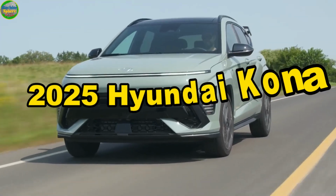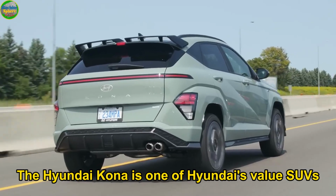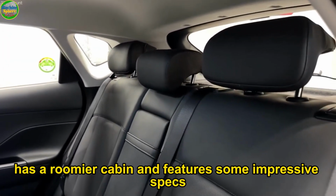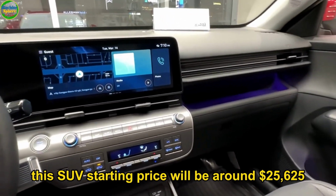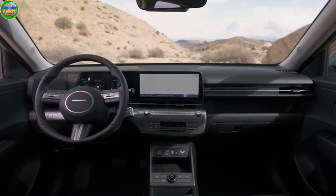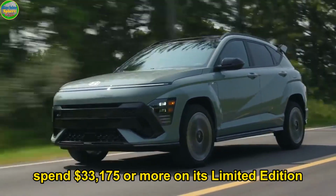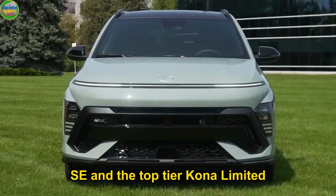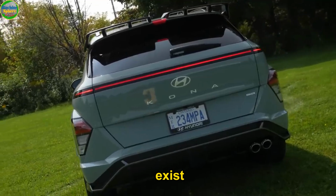2. 2025 Hyundai Kona. The Hyundai Kona is one of Hyundai's value SUVs. It's cool in appearance, has a roomier cabin, and features some impressive specs. According to Current Driver, this SUV's starting price will be around $25,625 for the base trim. You may, however, spend $33,175 or more on its limited edition, which is the top-tier trim. Besides the entry-level Kona SE and the top-tier Kona Limited, the exclusive Kona N-Line and the modest Kona SEL exist.